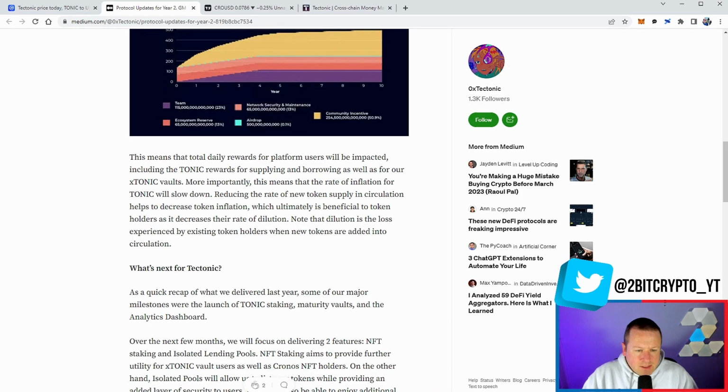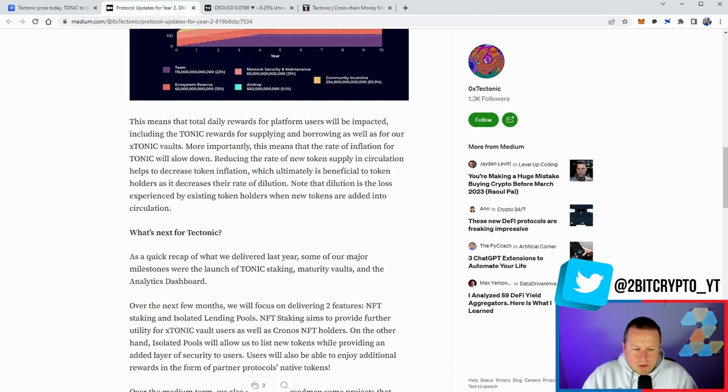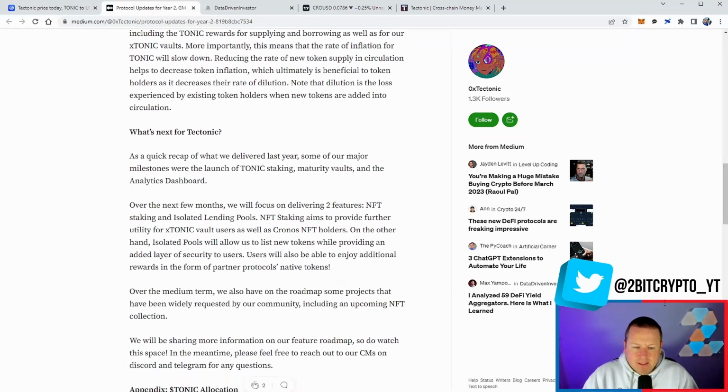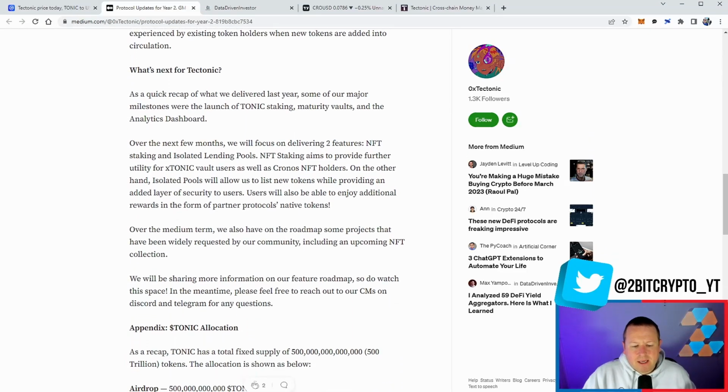back. The article continues as a quick recap of what we delivered last year, some of our major milestones, the launch of Tonic staking, maturity vaults, and the analytics dashboard, which again, we can take a quick look at in just 1 second. So in a few months, we'll be delivering 2 new features, the NFT staking and isolated lending pools. Now, NFT staking is very interesting.